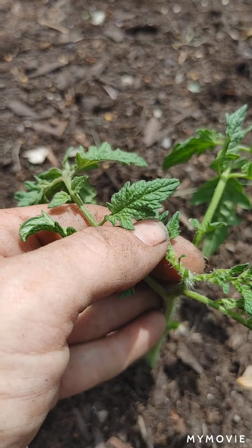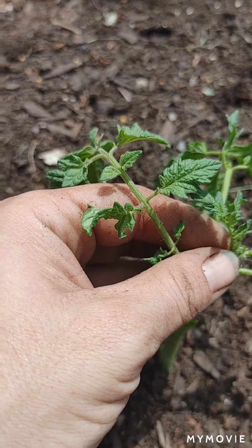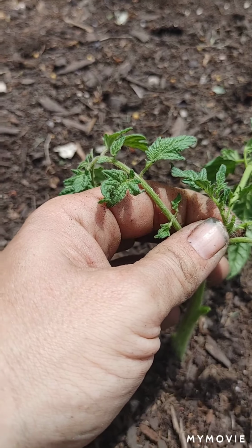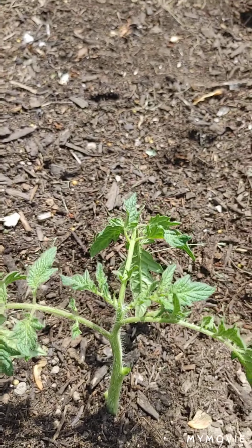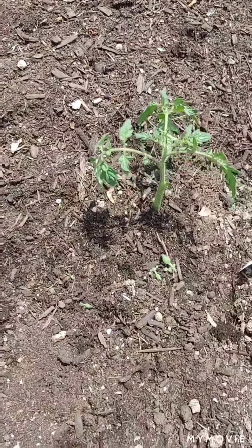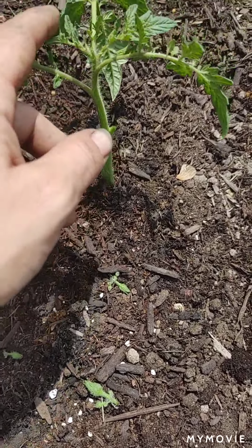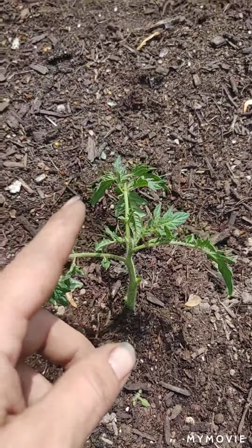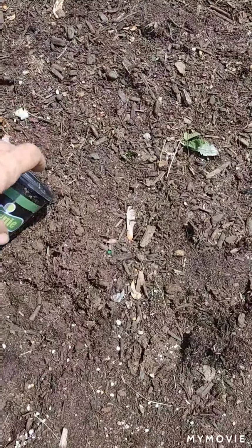Alright. This one looks like it messed up on growing. But we'll see what it does, because all I had on its top was just flowers. No other shoot, so we'll see. That's alright if it does. We got enough.